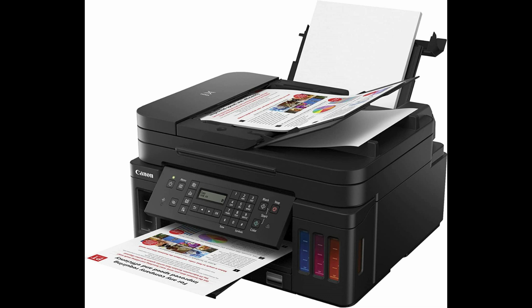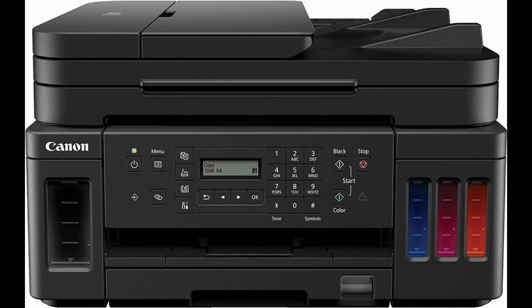As it's an all-in-one model, it has a high-resolution scanner, so that you can digitize your old family photos or make copies. It has the usual USB, Ethernet, and Wi-Fi connectivity and supports Apple AirPrint and Mopria print service. You can also print photos directly from your smartphone with Canon's Mobile Companion app, available for Android and iOS devices.